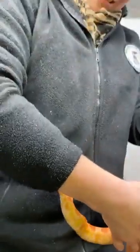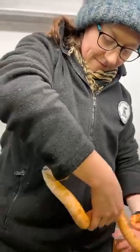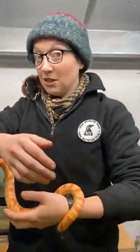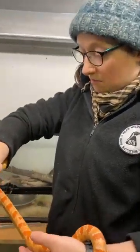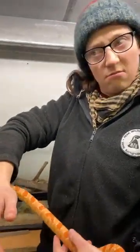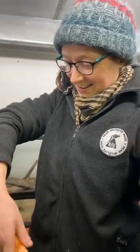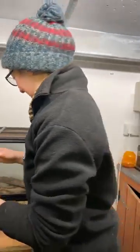So we've got Henry asking as well, does he squeeze his prey or use its fangs? Really good question. He squeezes them. He grabs them with his mouth and then he squeezes them. So he's a constrictor. Very good question. I'm going to pull him out now. So we'll pop this little guy away now, I think.